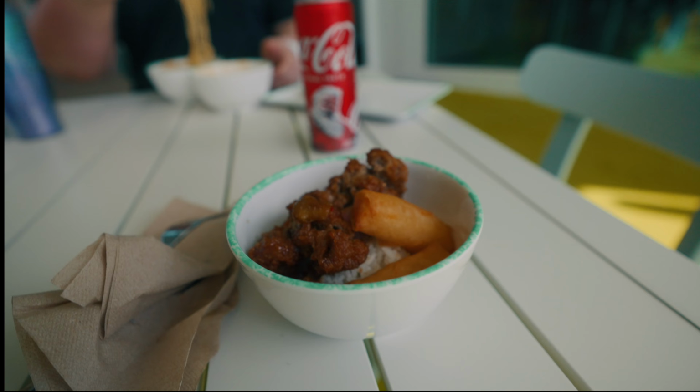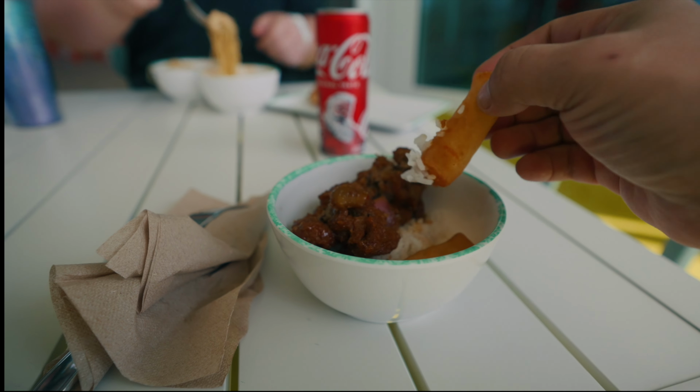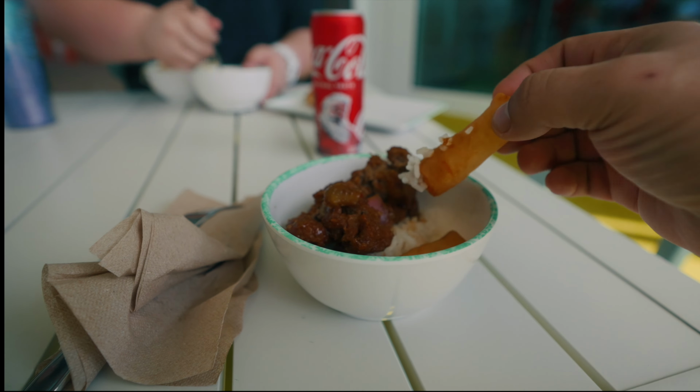Interesting. And I got the ginger beef on rice, and some of these little spring rolls. Not sure what these are. So there's the inside of the spring roll. It's good, tastes very good. So the ginger beef is so tender, it is super tender. It is very, very soft, subtle on the flavors, and man, it's amazing. It's one of the best things I've had so far on the ship.